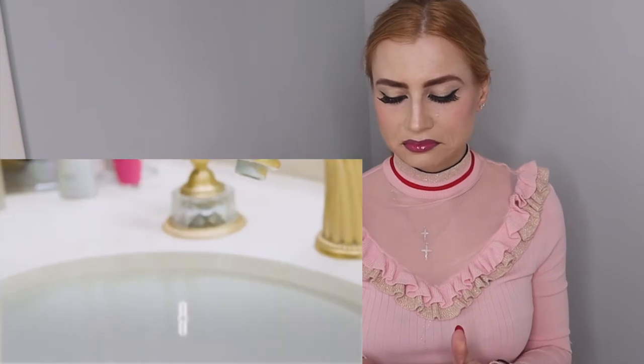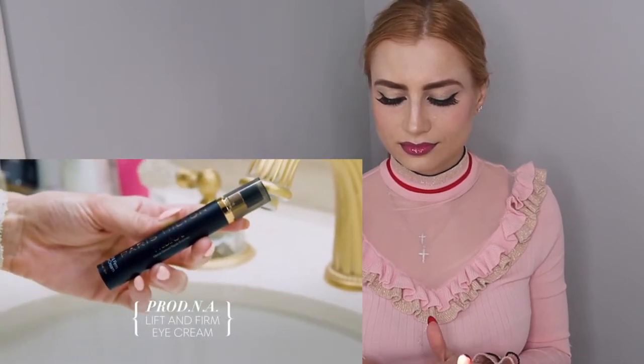So my next step is my eye cream. And this is another one of my products. I love this eye cream because it immediately depuffs. I always rub it just around my eyes. It's good just to get around your whole eye. Now, some people don't like eye cream. I personally love eye creams.